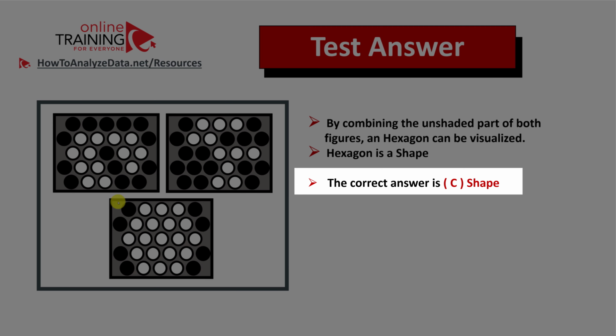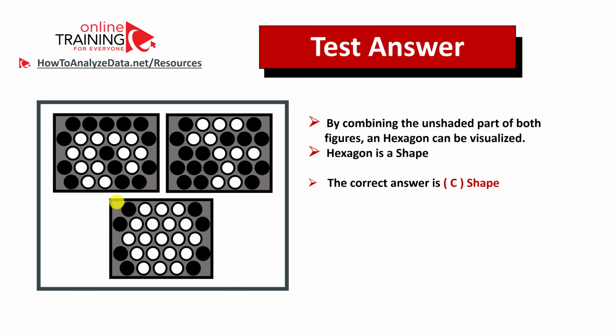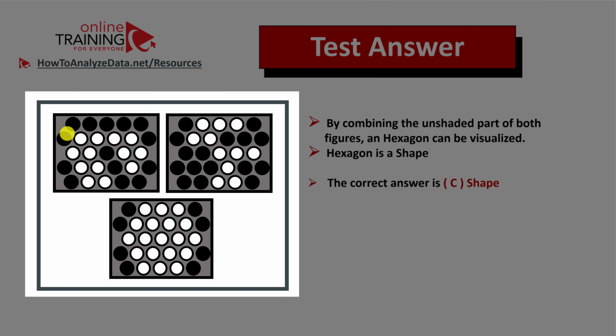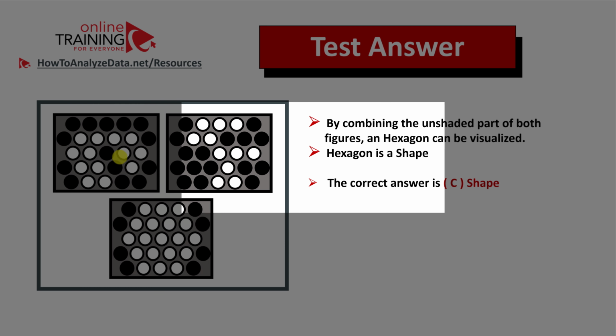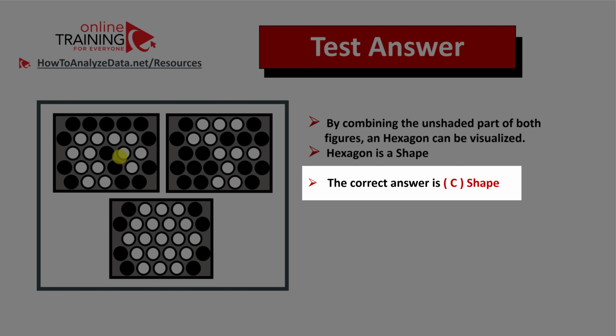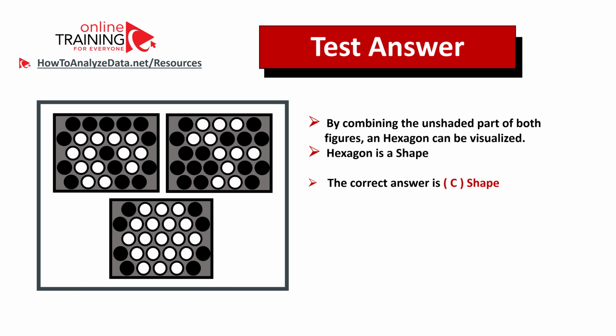The trick here is to try to visualize it in your head, which is quite hard. But in case you have access to paper or a whiteboard, try to take advantage of this and maybe verify your answer using those tools. Let's recap. By combining unshaded parts of both figures, a hexagon can be visualized, and hexagon is the shape. So the correct answer here is choice C. Hopefully you've nailed this question and now know how to answer similar problems on the test.